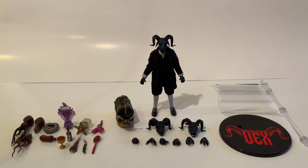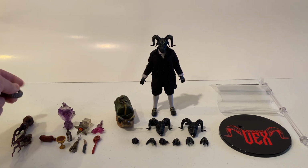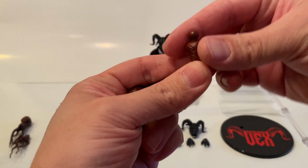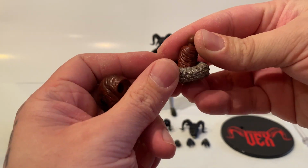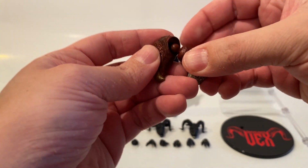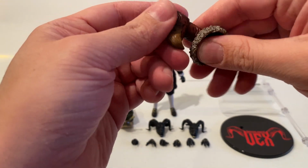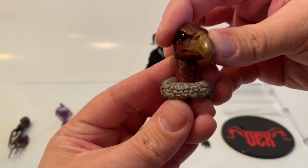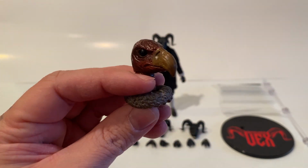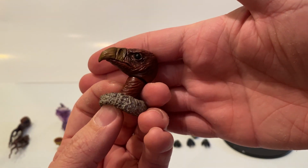Nice. Let's take a look at his accessories first. We got this cool little vulture neck and feathery neck piece and head. See if I can... Ooh, that was smooth as butter. Holy cow. So if you want to make him a vulture boy, I may need to find another body to put this head on, because that is awesome.